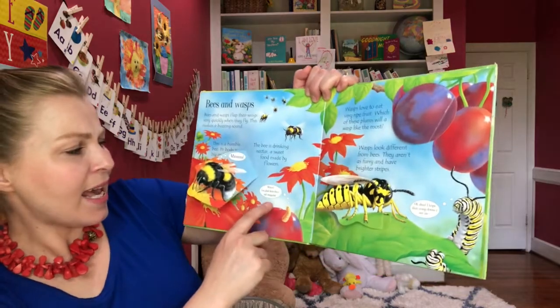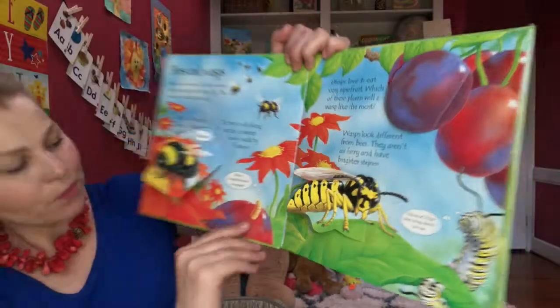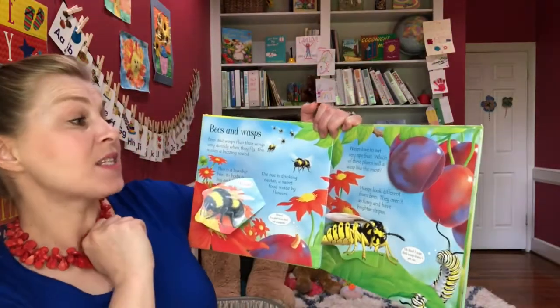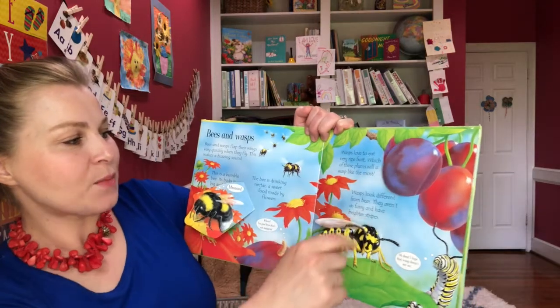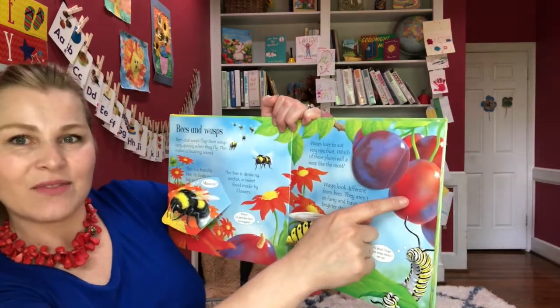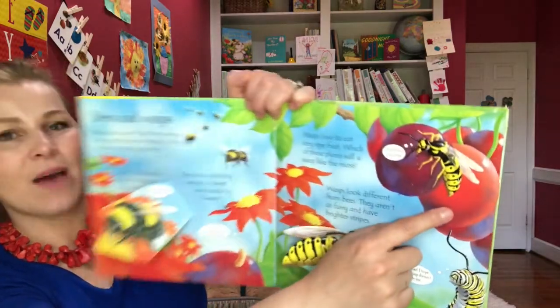Phew, I'm glad bees don't eat maggots, says this little worm. Wasps love to eat very ripe fruit. Which of these plums will a wasp like the most? This one is not very ripe, but this one is really ripe. Let's check and see. Oh, yummy plums!